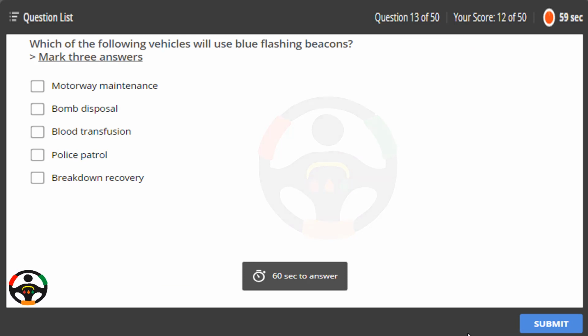Which of the following vehicles will use blue flashing beacons? Motorway maintenance, bomb disposal, blood transfusion, police patrol, breakdown recovery.